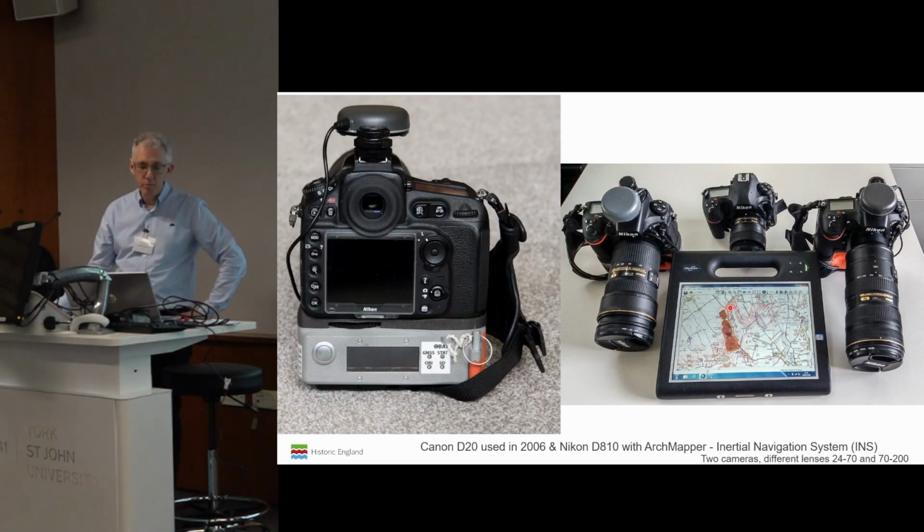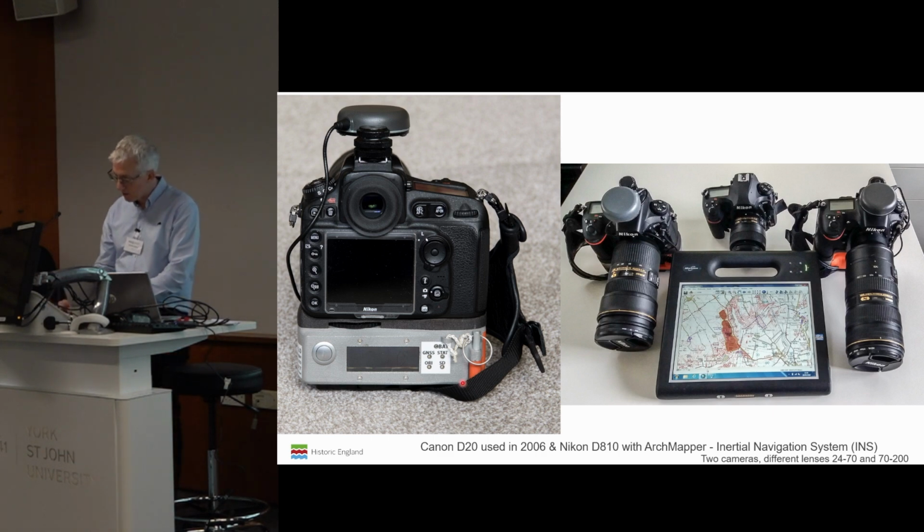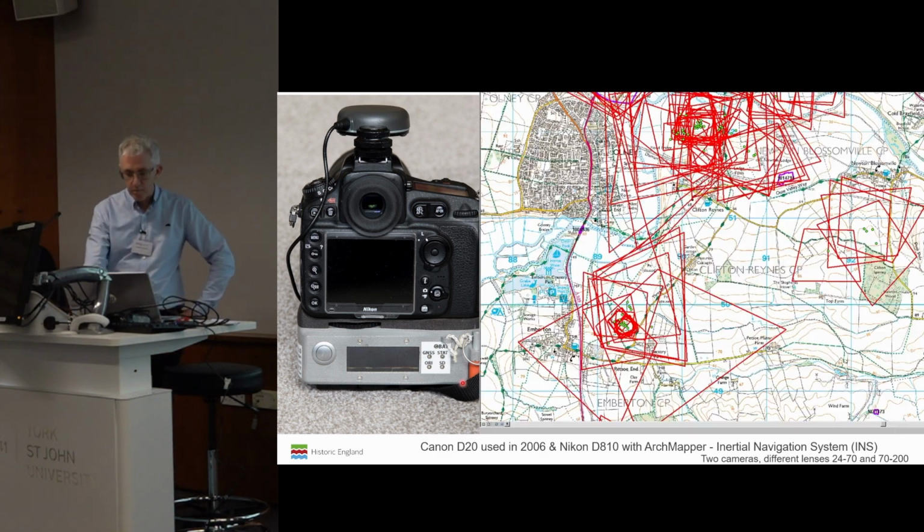On the cameras, we have also attached a GPS receiver and this box at the bottom, which is an inertial navigation system that records the position and angles of each photograph that is taken. And from this data, we then convert it to centre points and footprints in GIS to help us with cataloguing.